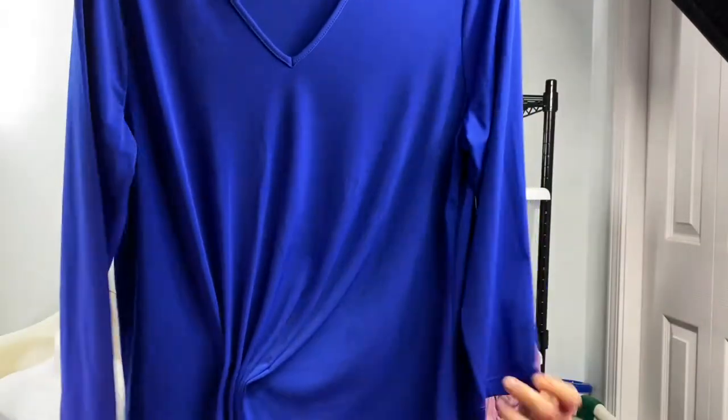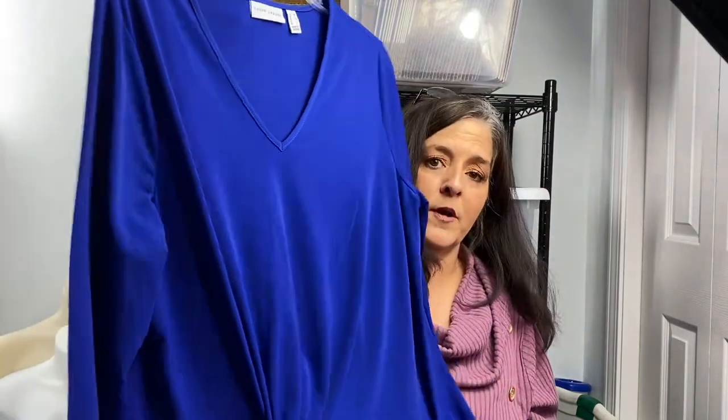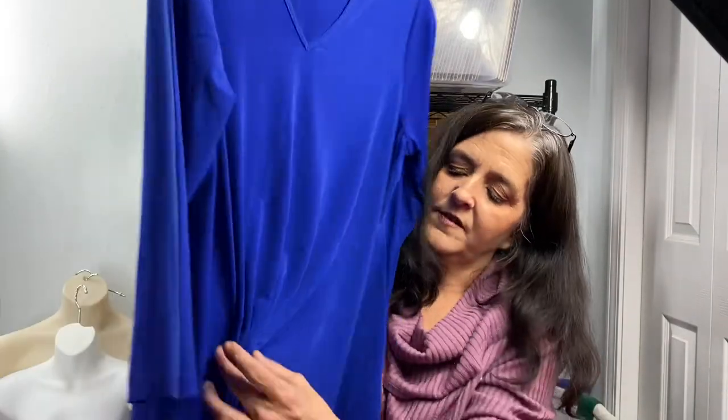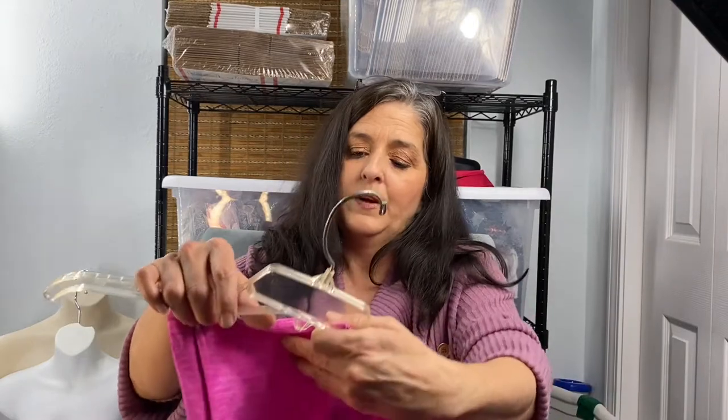Okay, then we have this Susan Graver top in a medium. Susan Graver doesn't sell for a lot for me, but it always sells pretty quick. She seems to have a following. You can see it's kind of gathered to the side on the bottom. But correct me if I'm wrong, doesn't she sell on some home shopping network? I don't know, but it's good quality clothes and it always sells pretty good for me. So if it's at the right price, I pick it up.